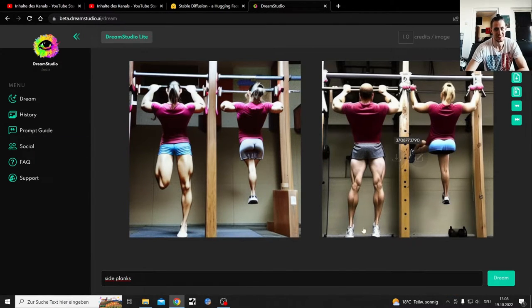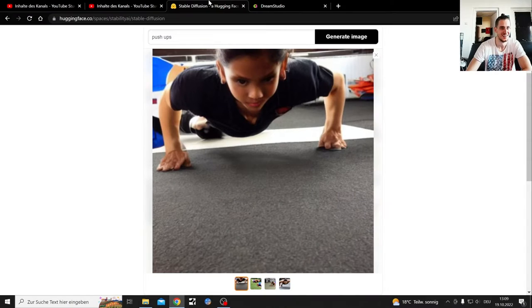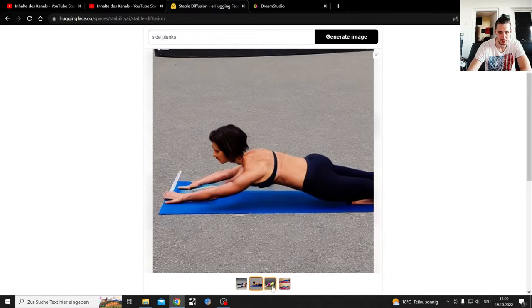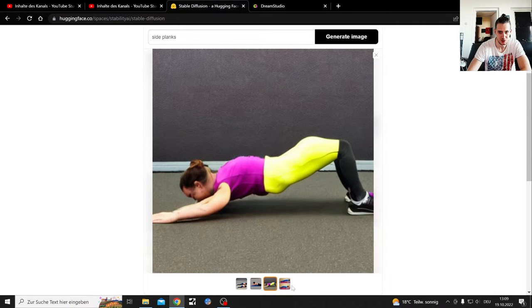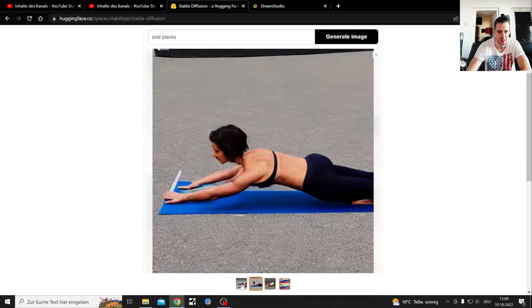Yep, like I said, Dream Studios, I'll probably need to close Dream Studios and open it up again, because all I get is pull-ups from now on. But yeah, push-ups, okay. Let's draw side planks here again. Side. That is a normal plank. Okay, guess I don't need to look up side planks or normal plank because that's what I would get.